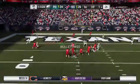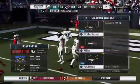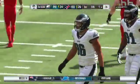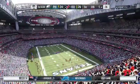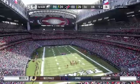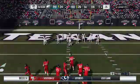Now a play fake, and it's Watson. He couldn't quite hold it. Got hit. Ball pops out. Incomplete. When you got your backs in the shadow of your goal line, you've got to be physical in that situation because there's not a whole lot of space, not a lot of wild plays that can be run there. It's put up or shut up time. Defensively, nice job just to make sure they didn't complete it on that play.